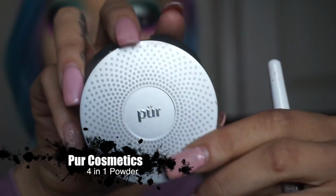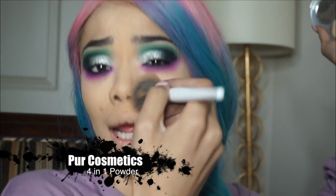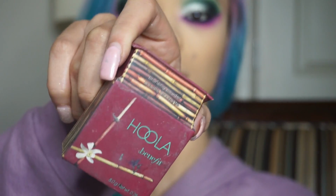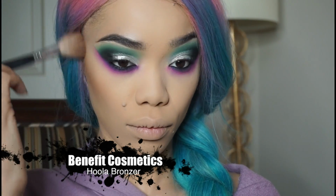Okay, so now I'm going to go in with my favorite face powder at the moment. I received this in the mail from Pur Cosmetics a little while ago, and I really enjoy this powder. So yeah, I'm just setting my face with a Makeup Shack brush, and then I'm going to go back in with Hoola bronzer and start to warm up my face.